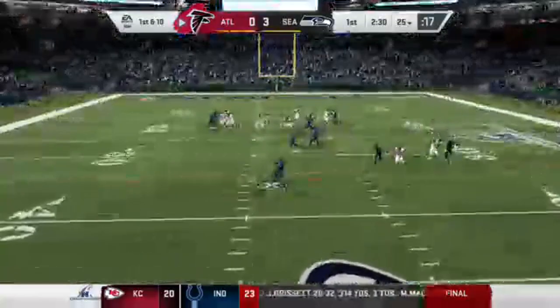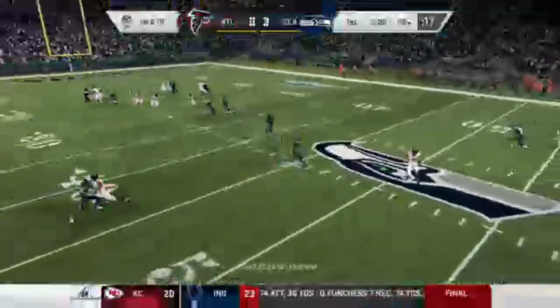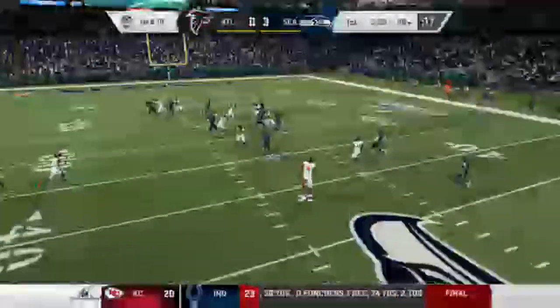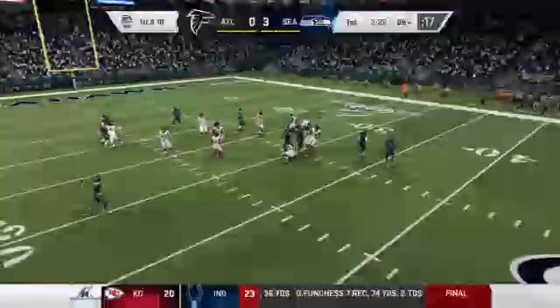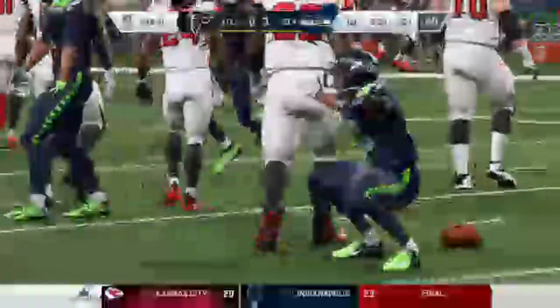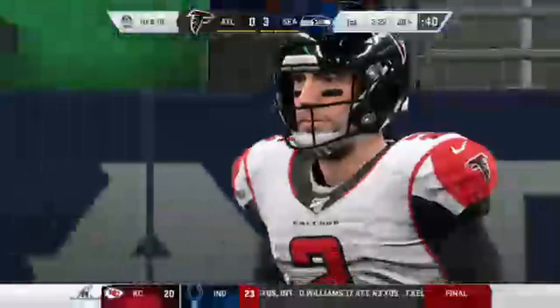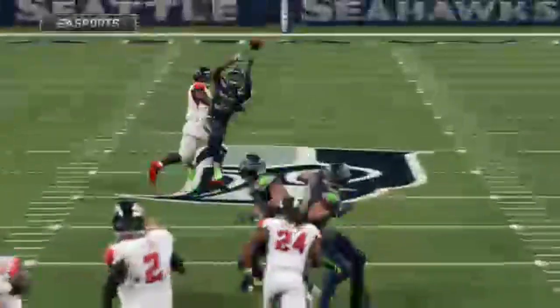Off the play fake to Freeman. It's Ryan. Looking for Jones, and it's intercepted. Picked up by Brad McDougal. And he brings it back to right around the 26-yard line. Well, they didn't exactly show patience there, did they? Just down a score, they come out firing right away and compound things by throwing an interception. They put their defense in a really tough spot.